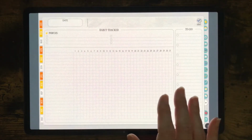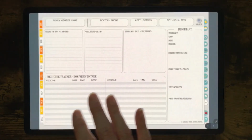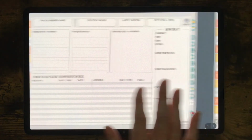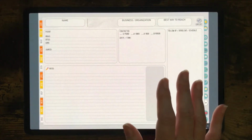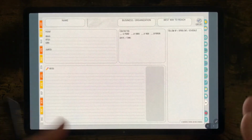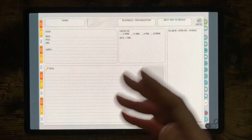This is our habit tracker template. This is the medical info template. And the third template in our track section is the contact template, which is for tracking groups of people that maybe you're trying to organize.